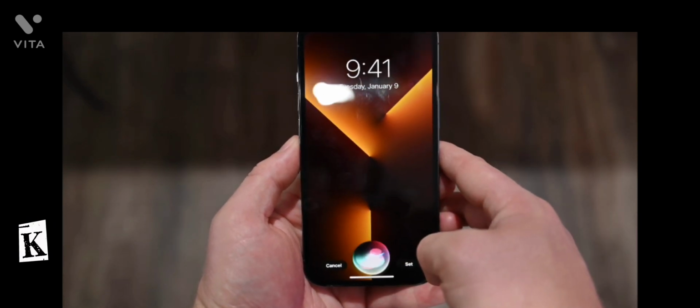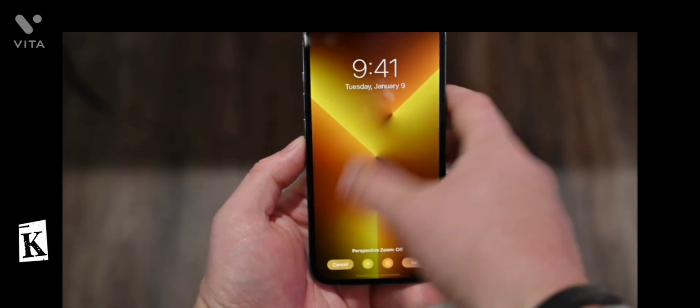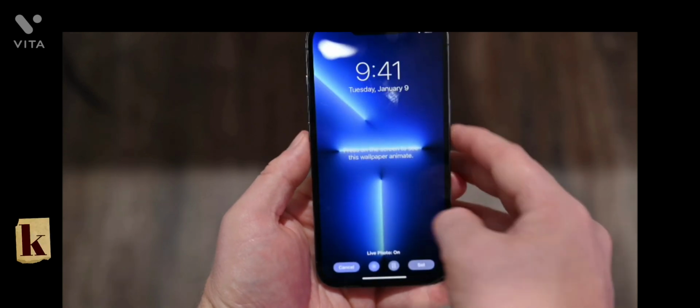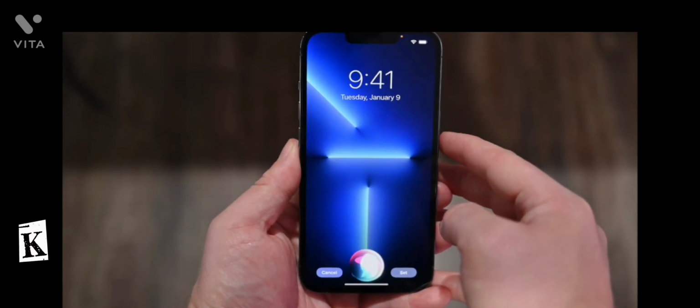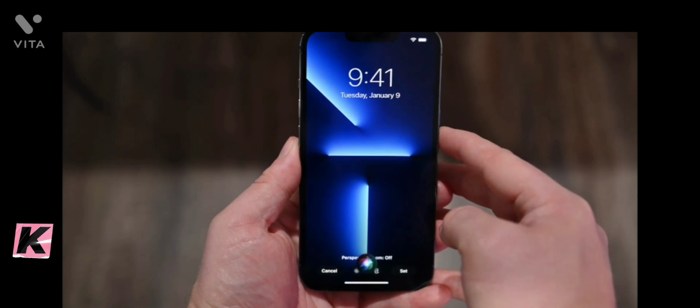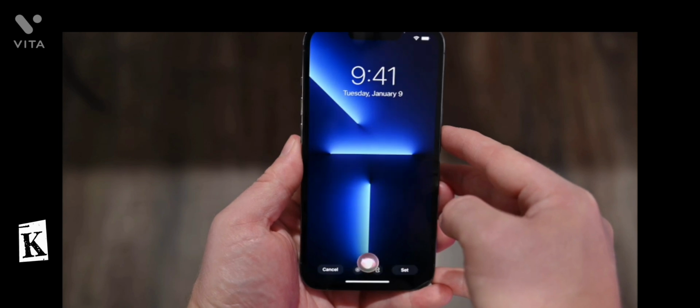So here you can see what it looks like with dark mode. I'll use Siri to switch light mode back on. You can see what it looks like there. If we go back, the blue one is really killer. It's in a lot of Apple's marketing images. So let's look at that one more time. Light mode there, and use Siri. Let's go to dark mode. These are some cool wallpapers if you are a fan of Apple's own live wallpapers.